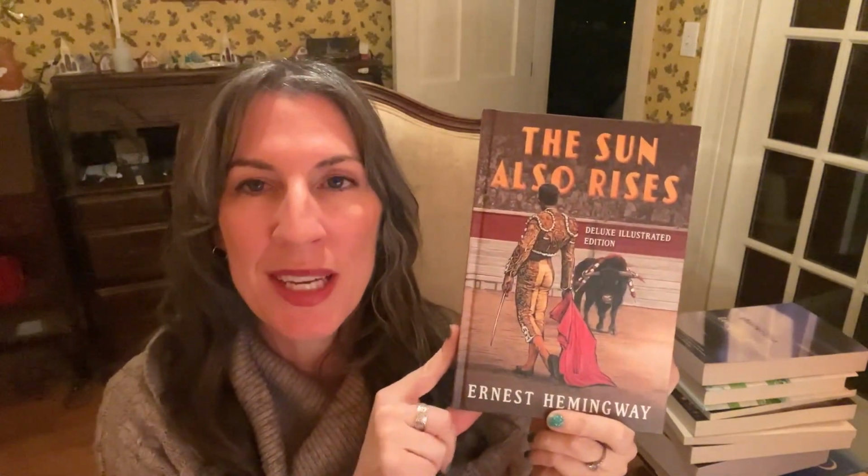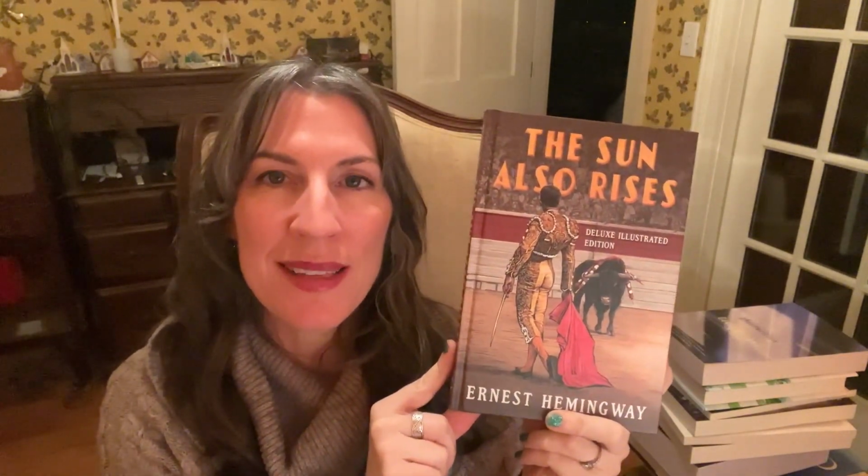And then since I've been in love with Ernest Hemingway this past month, I did end up purchasing this particular edition of The Sun Also Rises. I have read this before and I really, really liked it. I don't really remember a ton about it. It was a while ago, so I wanted to get a new copy. I have an old thrifted mass market copy, which I'm going to reread and tab and annotate on the inside.